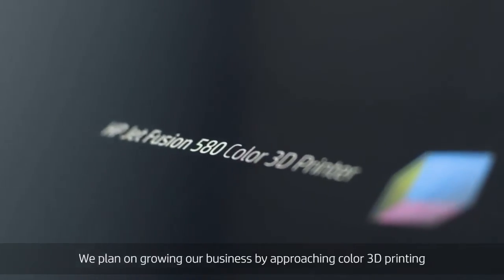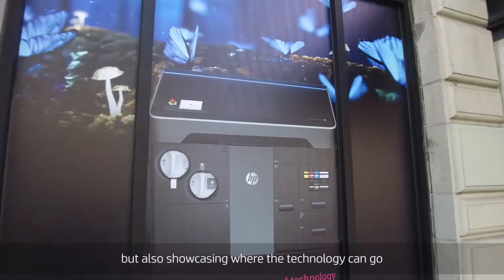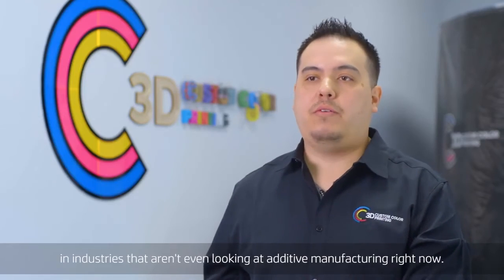We plan on growing our business by approaching color 3D printing with traditional additive manufacturing, but also showcasing where the technology can go in industries that aren't even looking at additive manufacturing right now.